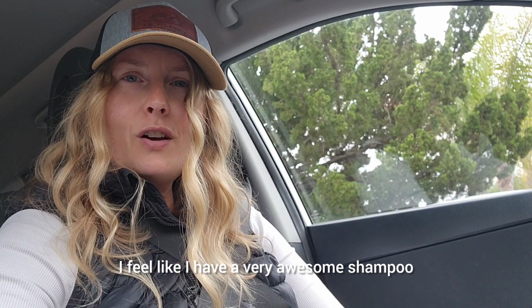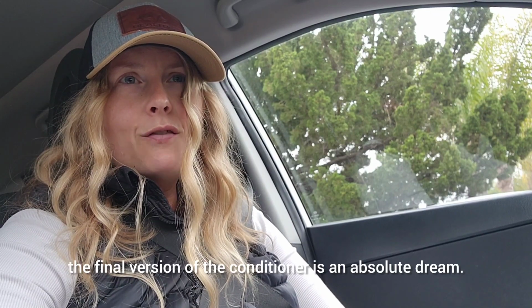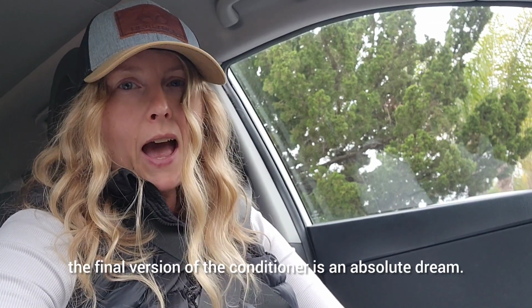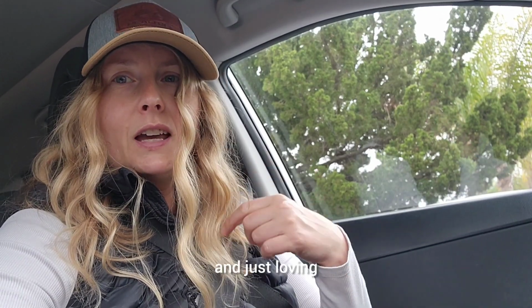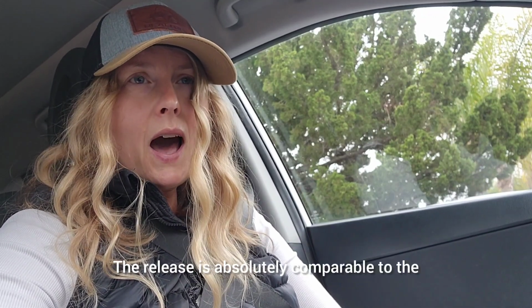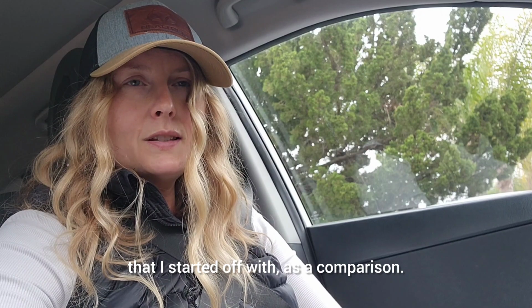I'm very happy with what I ended up submitting. I feel like I have a very awesome shampoo and a conditioner now, and the final version of the conditioner is an absolute dream. I was curling my hair this morning and just loving how silky and soft my hair is. The release is absolutely comparable to the known brand's conditioner bar that I started off with as a comparison.